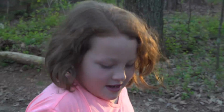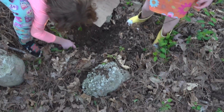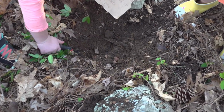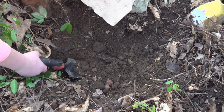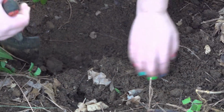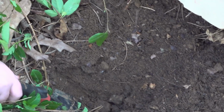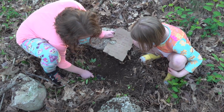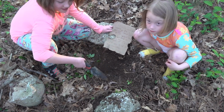Layla's digging more. She's getting deeper, guys. Look. Be careful with the shovel. Uh oh. Help Layla dig. Whoa, I'm feeling it back. Stop, don't. No. She says she feels something, guys. I feel something. No way. Use your hands, maybe. Oh, sorry.